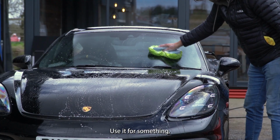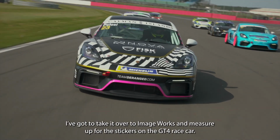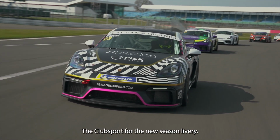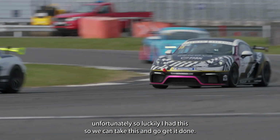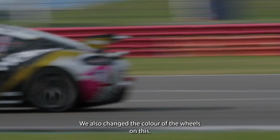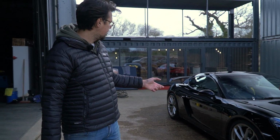Just got this in stock. Today I've got to use it for something. I've got to take it over to Image Works and measure up for the stickers on the GT4 race car, the club sport, for the new season livery. We haven't got the car, unfortunately, so luckily I had this, so we can take this and go and get it done. We also changed the colour of the wheels on this, so they were silver.